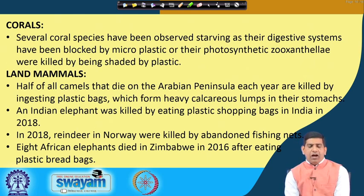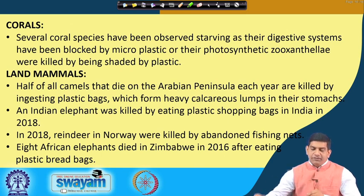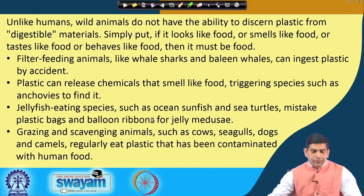Land mammals: half of all camels that die on the Arabian Peninsula each year are killed by ingesting plastic bags, which form heavy calcareous lumps in their stomach. An Indian elephant was killed by eating a plastic shopping bag in India in 2018. In 2019, reindeer in Norway were killed by abandoned fishing nets. 8 African elephants died in Zimbabwe in 2016 after eating plastic bread bags. So we have a lot of impact on marine life, wildlife and different animals in terms of plastic pollution.